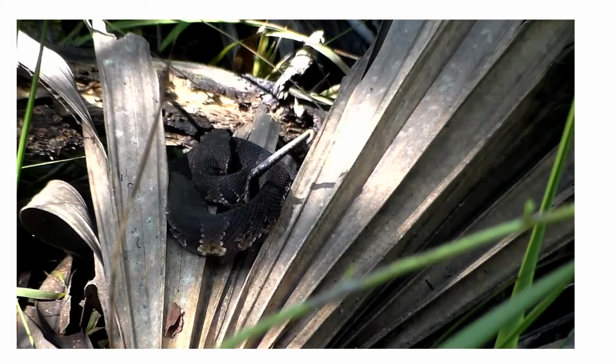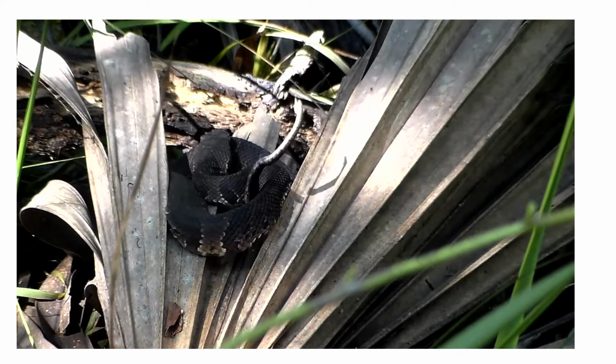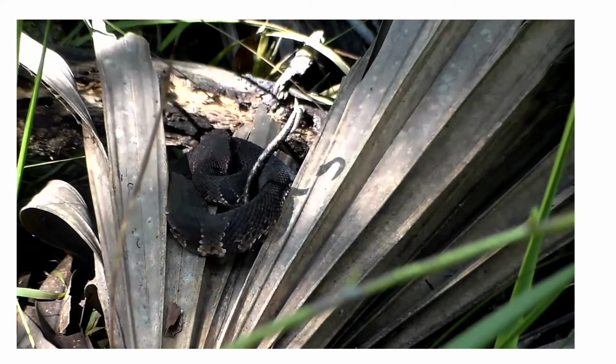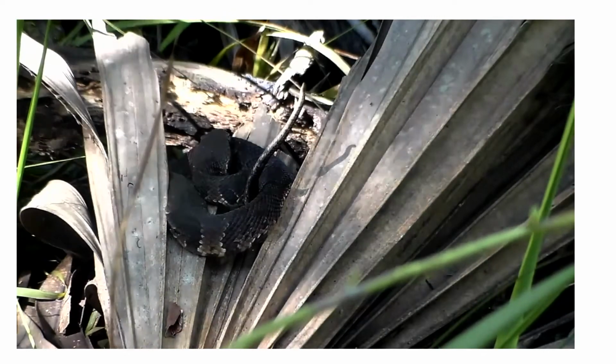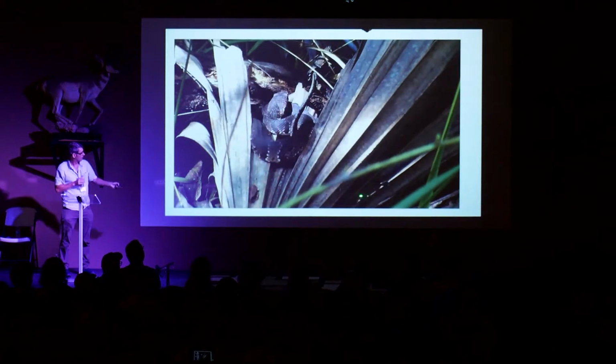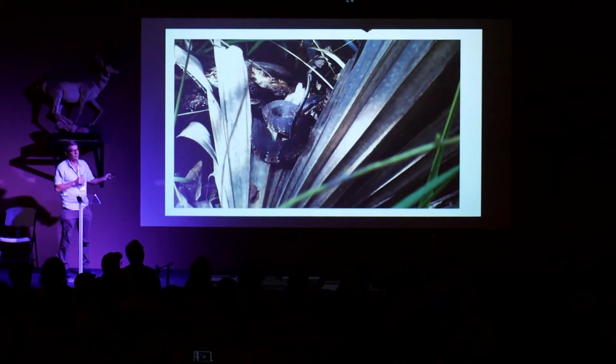Lechistrodon does this cool caudal luring where the tail goes way up, right? But watch over on this side of the screen. That skink who came over this log out of reach now is going to sneak around this snake, and there it goes right there. Oh, and now the snake says, oh, damn.